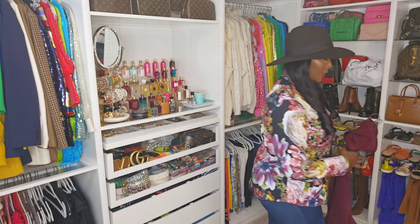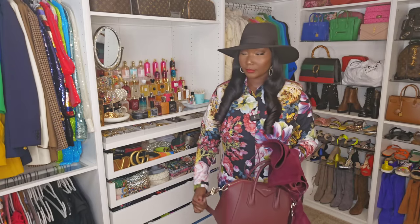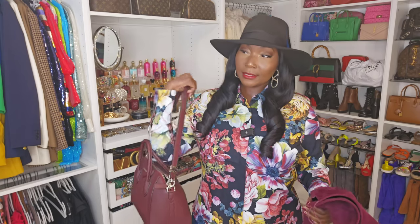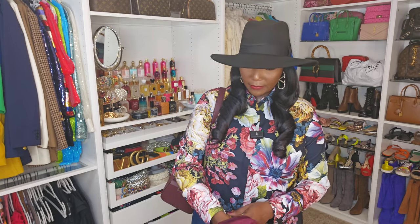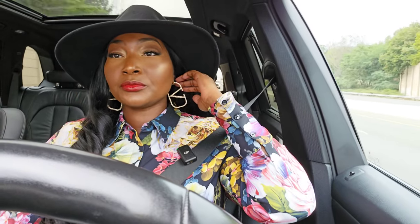Boots, bag, slides downstairs, watch, bracelet. Everything is buttoned up and tied. I'm wearing a belt too. You're not gonna be able to see it, but I'm wearing my Hermes belt just in case. But my jeans are so tight, I literally don't need it. All right, y'all, we're ready to go. So this is my look. I'll see y'all in a second. Y'all, the way I smell good right now, like, this is kind of crazy.